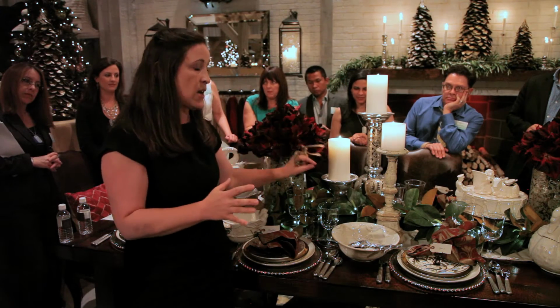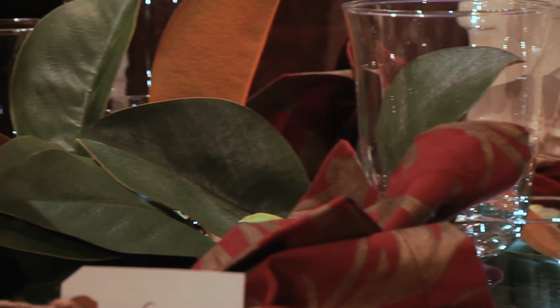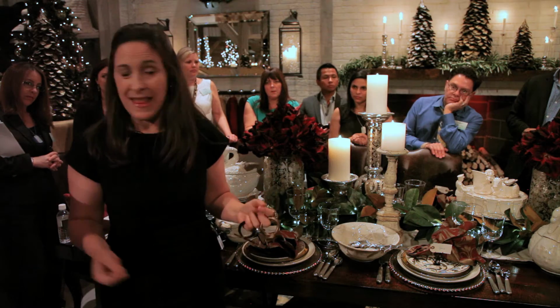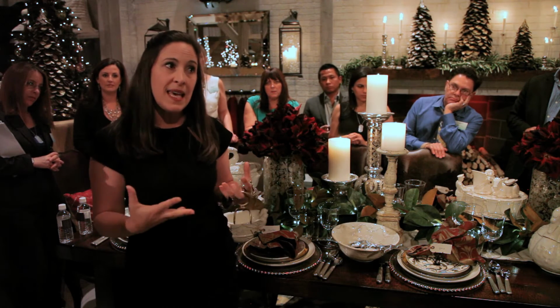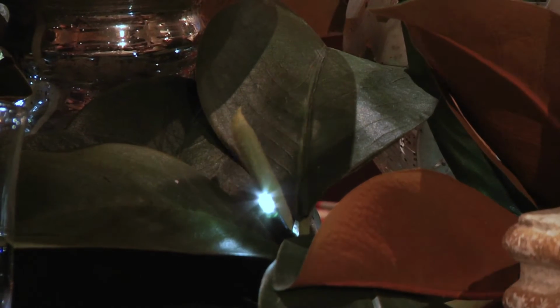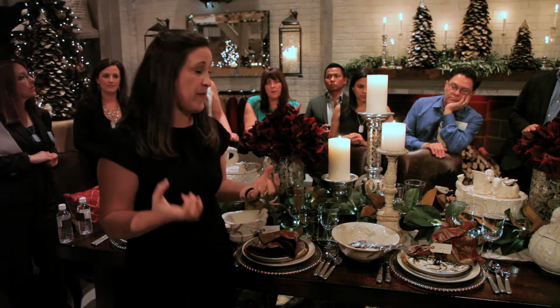Notice that there is a garland on the table. What the garland does is it anchors this table. It's so nice to always bring some nature inside. I am a huge user of magnolia branches. What's bad about fresh ones is they dry out. These are amazing. They're pre-lit and battery operated. You put them down the center of the table, and what they do again is give a very elegant, not too fancy note to the table. Always mixing something green and natural is going to ground the table.